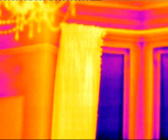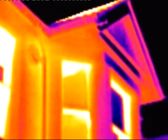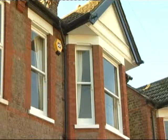What the thermal images show is important because old homes account for more than a quarter of all our emissions of carbon dioxide, the main gas blamed for global warming. So cutting the waste could help us deal with the problem and save us money. Pretty undignified treatment of that family cat, I thought.